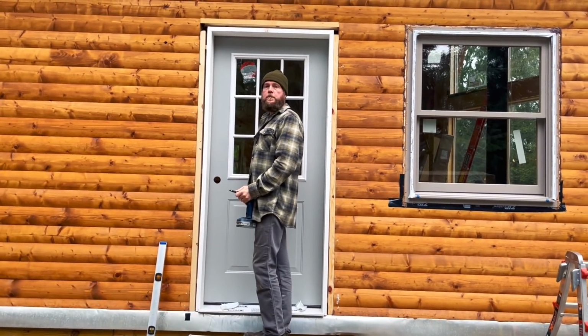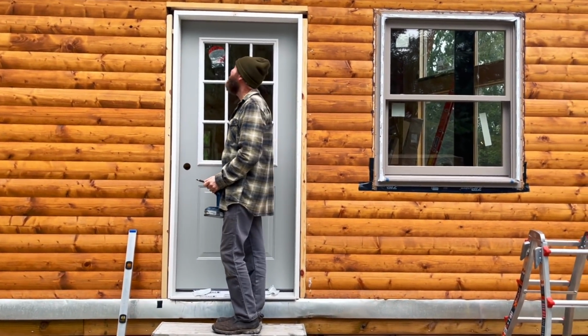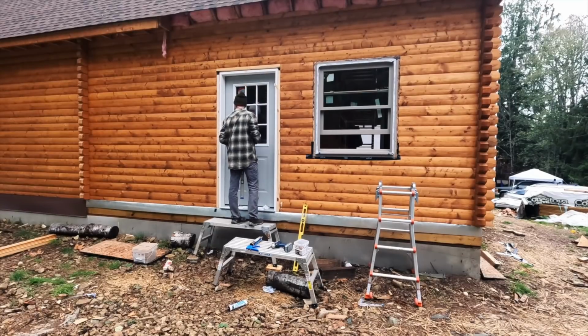All right, I think the door is in. Woo! Okay, I think I'm happy-ish.